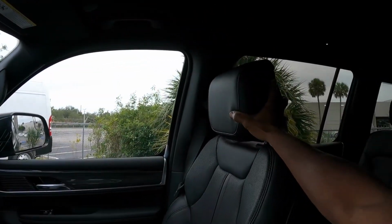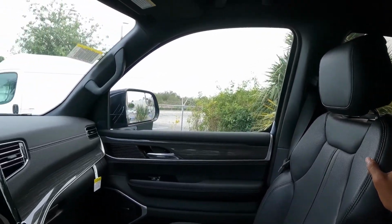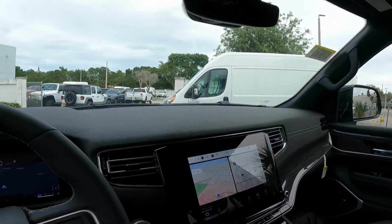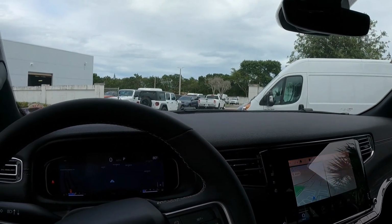The seats in here, they're very comfortable and very plush. They're for a person with a wider frame. But overall, I'm very impressed with this cabin. Super nice, luxurious cabin. So Jeep did come to play when they redesigned the Wagoneer for 2022.